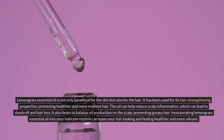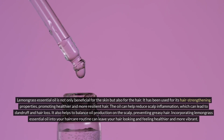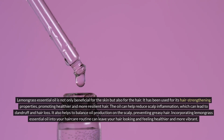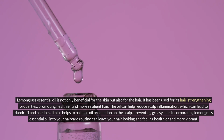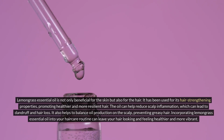Hair care benefits of lemongrass essential oil. Lemongrass essential oil is not only beneficial for the skin, but also for the hair. It has been used for its hair-strengthening properties, promoting healthier and more resilient hair. The oil can help reduce scalp inflammation, which can lead to dandruff and hair loss. It also helps to balance oil production on the scalp, preventing greasy hair. Incorporating lemongrass essential oil into your hair care routine can leave your hair looking and feeling healthier and more vibrant.